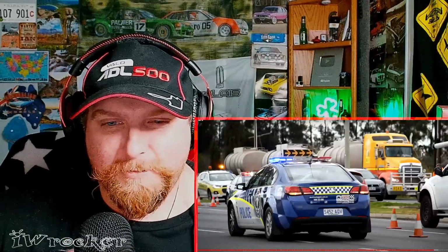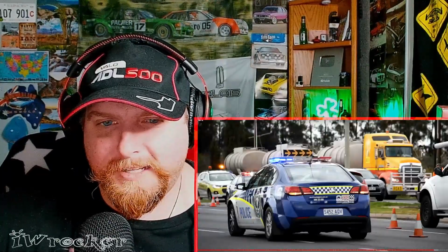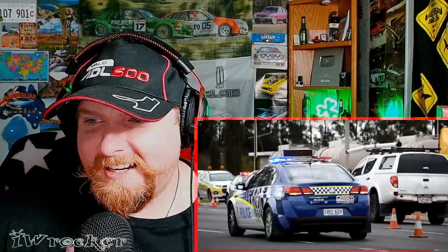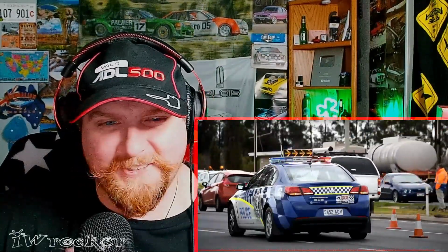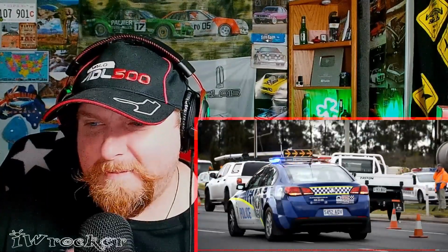So yeah, this is one of my favorite ones. I know the New South Wales police with the highlighter orange and the dark blue and the white look really cool as well. But yeah, this one, I'm digging it. It's kind of neat. And I just love looking at traffic too, like those utes, another Mitsubishi ute, and those ones with the flatbeds. I love them.